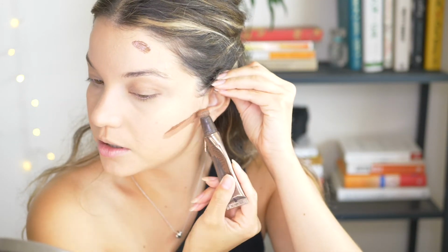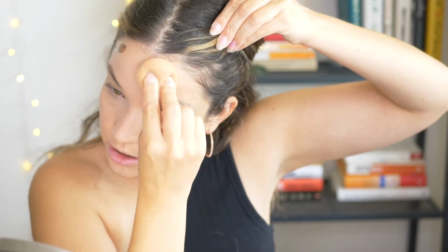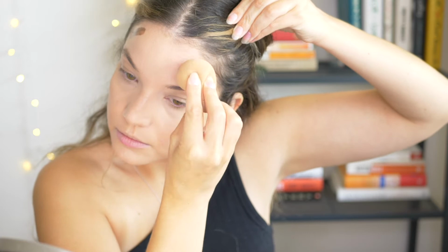Add a little bit onto my cheeks, a little bit under my jaw, and I'm just gonna blend that in with my beauty blender. I love this product so much. It is so easy to blend into the skin. It looks so natural. The color is perfecto.